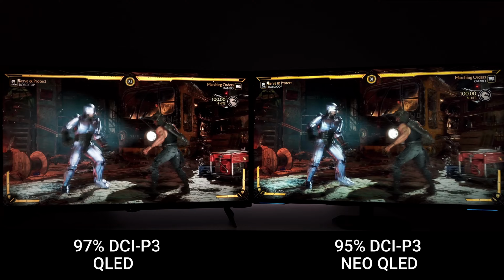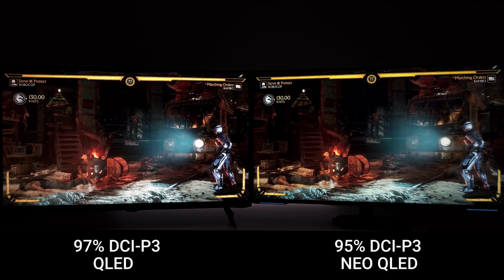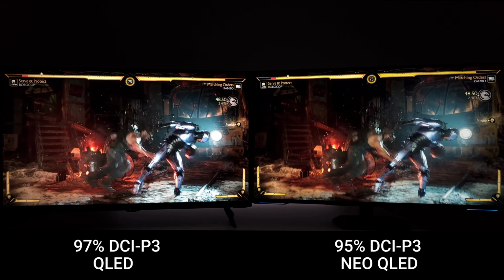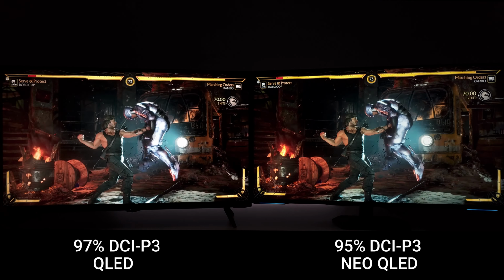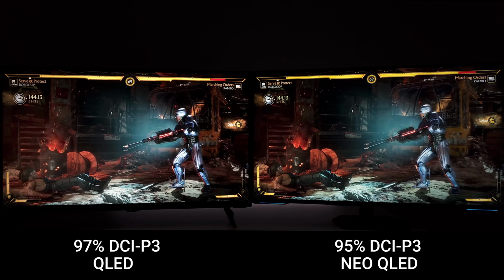Here with RoboCop versus Rambo, you can see on the Neo G7, the picture looks deeper. To me, it looks a tad better, but nothing takes away from the QLED panel on the Aorus. Look how vibrant, look how awesome both of these monitors really look.